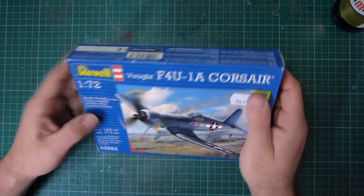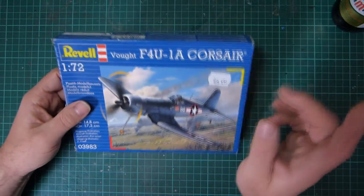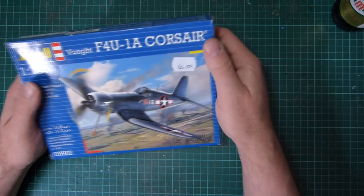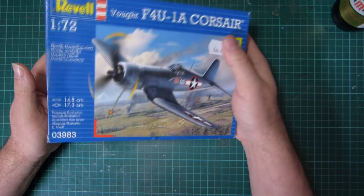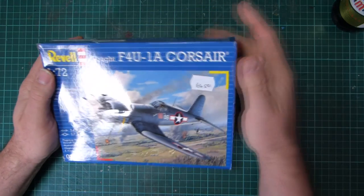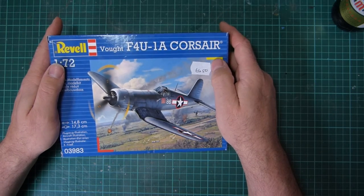Right, okay, so here we have the box, which is fairly standard Revell fare. But the one thing I want to draw your attention to is this little white sticker, the one that has the numbers 650. £6.50 is what this cost. Now, I don't know what that translates to in your currency. You'll have to do the calculations yourself. But I don't think it's going to be an awful lot.